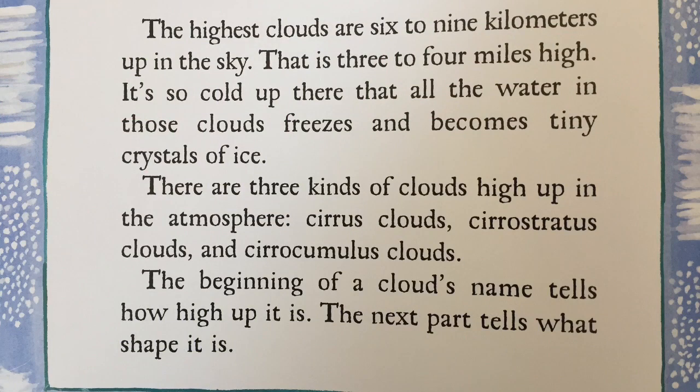The highest clouds are 6 to 9 kilometers up in the sky. That is 3 to 4 miles high. It's so cold up there that all the water in those clouds freezes and becomes tiny crystals of ice. There are 3 kinds of clouds high up in the atmosphere: cirrus clouds, cirrostratus clouds, and cirrocumulus clouds. The beginning of a cloud's name tells how high up it is. The next part tells what shape it is.